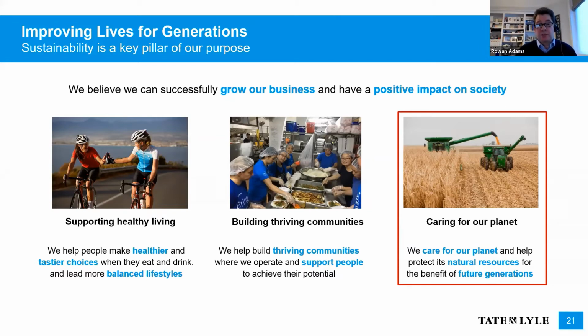As you can see on the slide, we're very much a purpose-driven company. We have been around for 160 years, and although purpose is relatively new to many companies, for us it's been a foundation of our company for all that time. We have three pillars of our purpose for improving lives for generations, and I won't go through them in detail, but the one on the right is the really relevant one for this discussion. Caring for our planet, or sustainability, is key to everything we do at Tate & Lyle. Next slide, please.